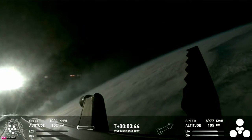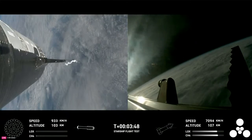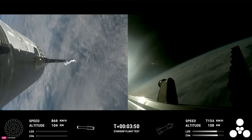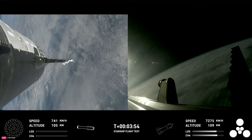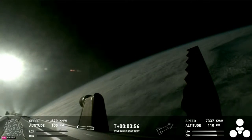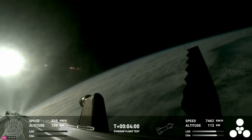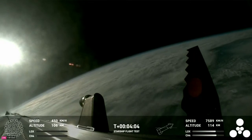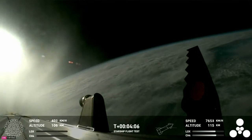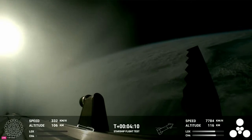That boost back burn propels the booster back towards the coast, taking it to a landing in the waters of the Gulf of Mexico. We're only using the Super Heavy booster's 13 center engines from here on out. Whenever they relight, you'll be able to see that in the left bottom corner. Those are the ones that can gimbal. In other words, they move and change direction in order to change the thrust to steer the first stage back to Earth.